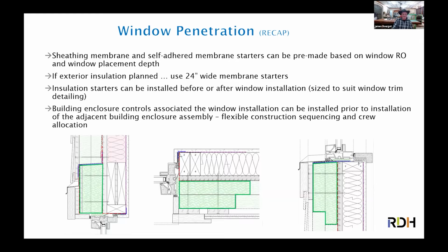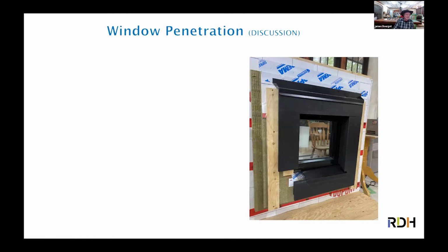Maybe it's the same crew. Don't know. Doesn't matter. It just means one's not reliant on the other. So what that does is you get some flexible construction sequencing and crew allocation options that you can look at, okay? So the window penetration discussion, we're at this stage here.